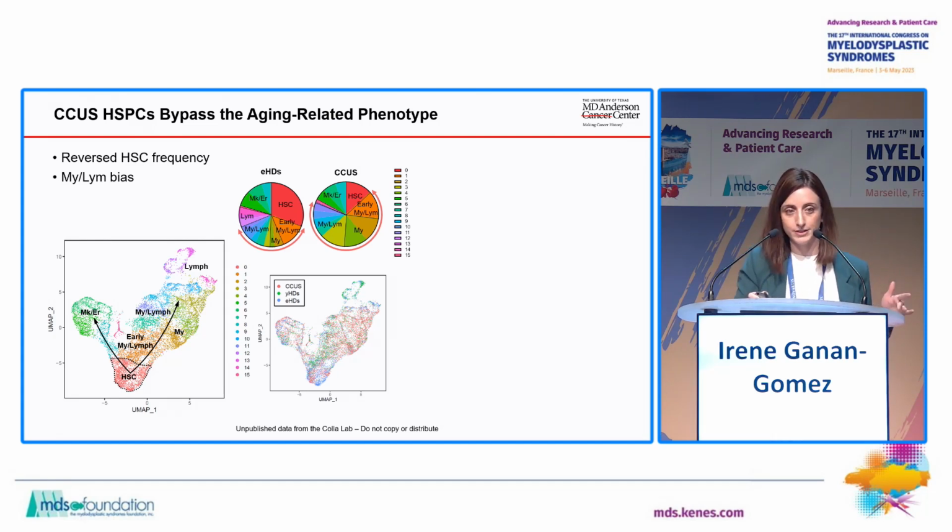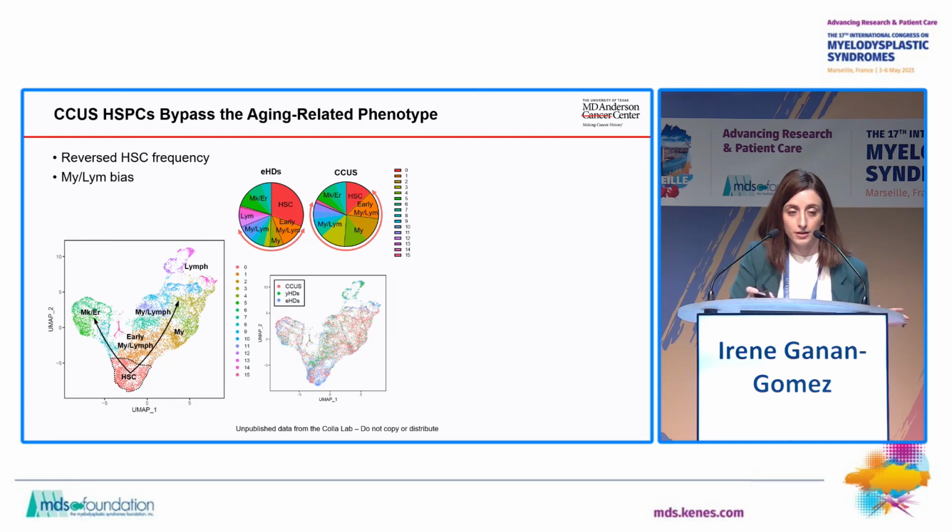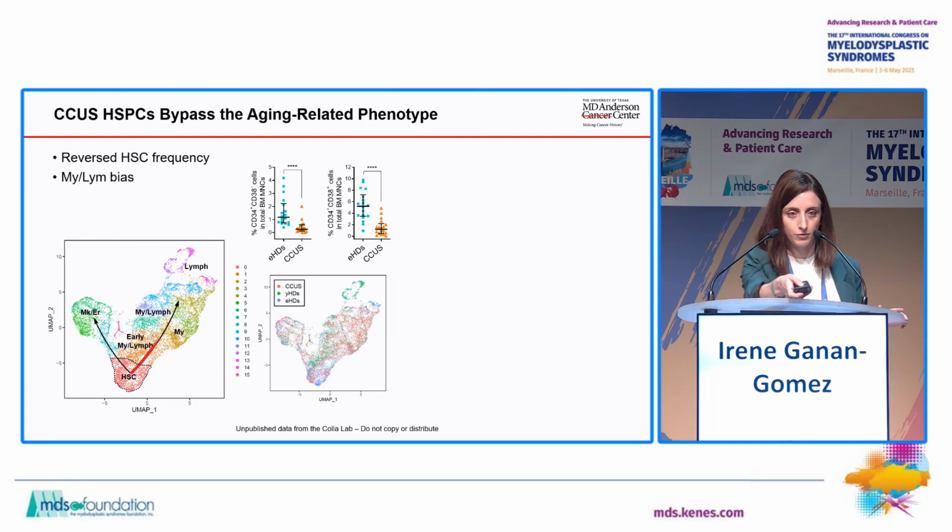We next characterized CCUS, and when we compared them with the elderly healthy donors, we observed that we no longer saw this expansion in the HSC compartment. What we did see was significantly increased frequencies of both early and late myelolymphoid progenitors, particularly myeloid biased progenitors. And what we also were able to observe by using immunophenotypic flow cytometry was that patients with CCUS had significantly decreased total numbers of both stem cells and progenitor cells.